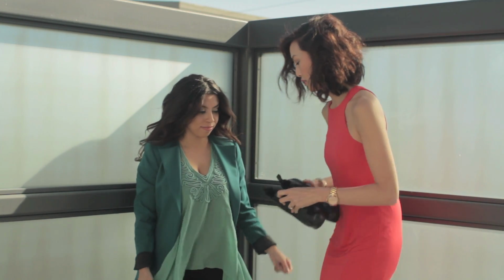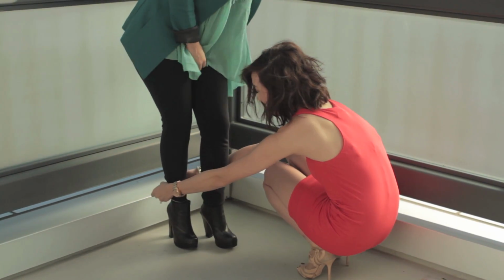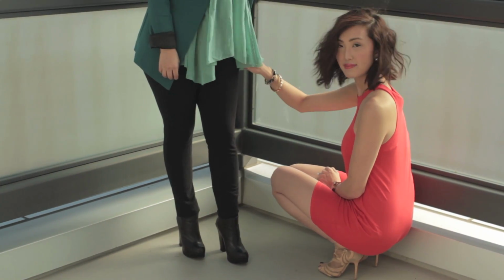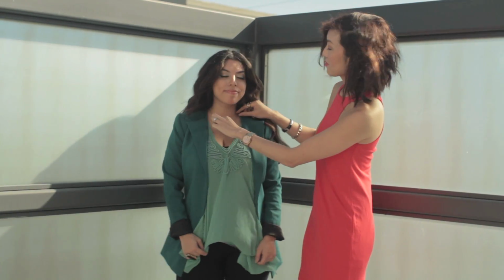I paired these black booties with her black slim pants. When wearing skinny jeans, you want to make sure that the ends are tapered and not bunching up at the end. Black tapered pants against black shoes creates one long lean line.